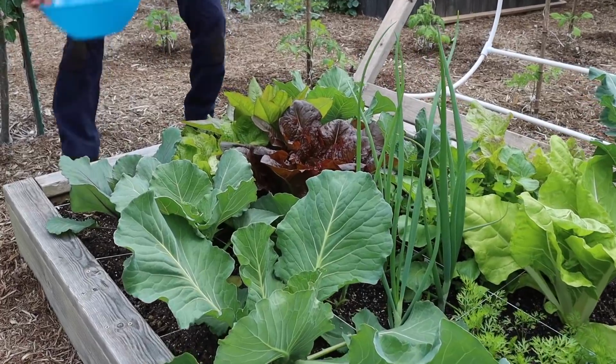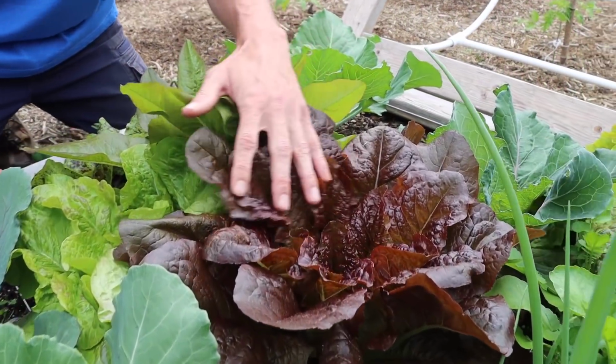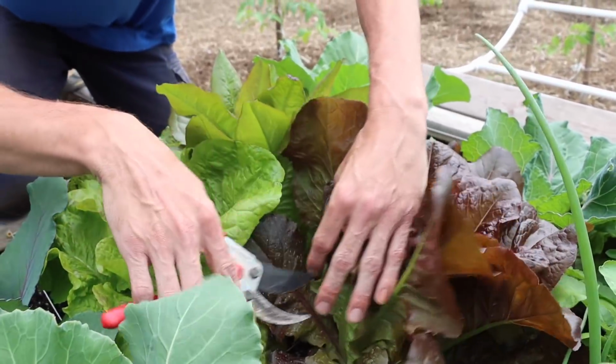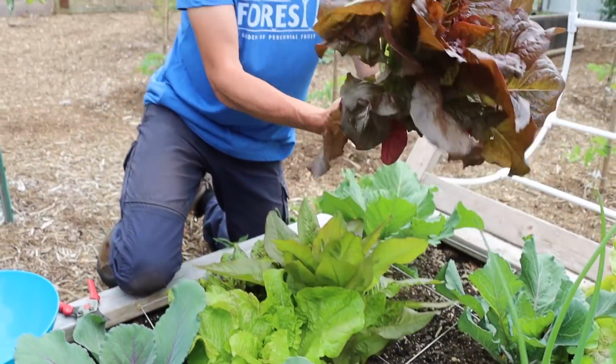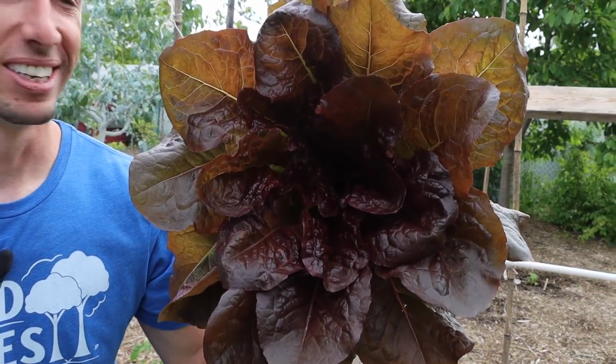Let's start things off by grabbing one of these fresh heads of lettuce. These things have just gotten so big, it's insane. They're like taking over my bed. This is the solar flare lettuce. Let's grab this thing first. We're making so many salads with the amount of lettuce that we're harvesting this year. Let me show you the size of it compared to me. Look at this thing. This has got to be one of the biggest heads of lettuce that I've ever grown.